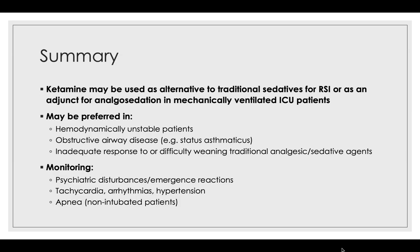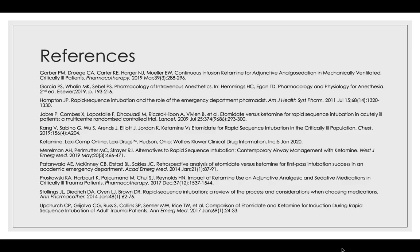So in conclusion, ketamine can be a safe and effective alternative to traditional sedatives when used for intubation or for sedation in the ICU. Key monitoring would include keeping an eye out for psychiatric effects such as the emergence reactions and monitoring for delirium, monitoring heart rate, heart rhythm, and blood pressure, and then apnea, which is mainly a concern in non-intubated patients, especially when ketamine is given as a rapid IV bolus.